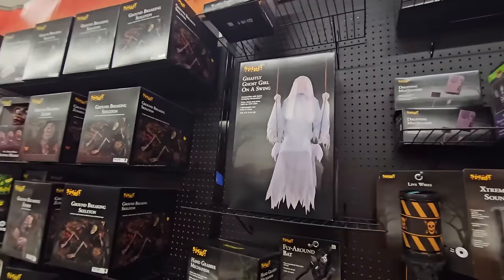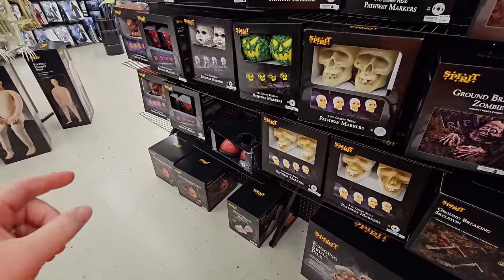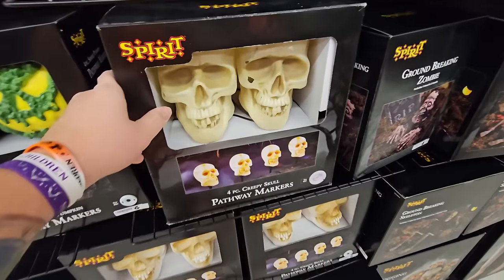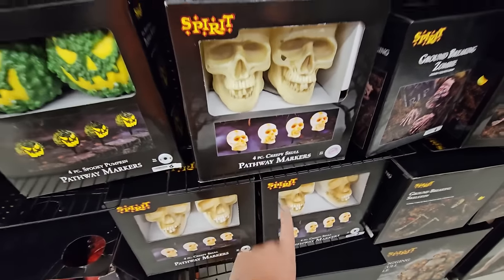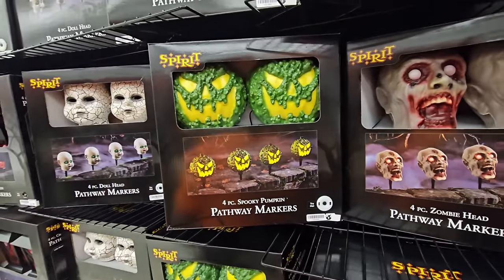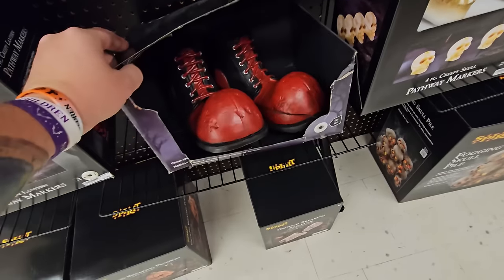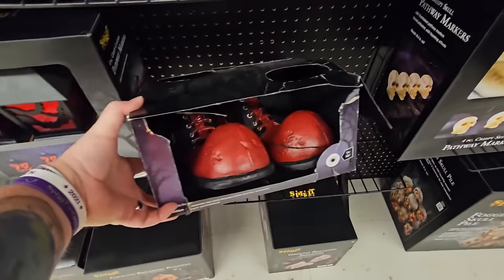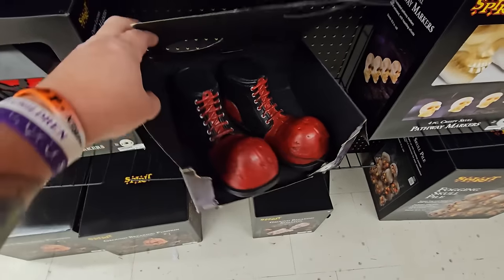things. And here's another ghastly ghost girl. They got a bunch of awesome pathway markers here. Look at this. We've got the skull pathway markers, the creepy skull pathway markers, the zombie heads, the spooky pumpkins. Is this the toe-tapping boots? Oh my god! I haven't seen these forever. The clown toe tappers. Those have been sold out forever.